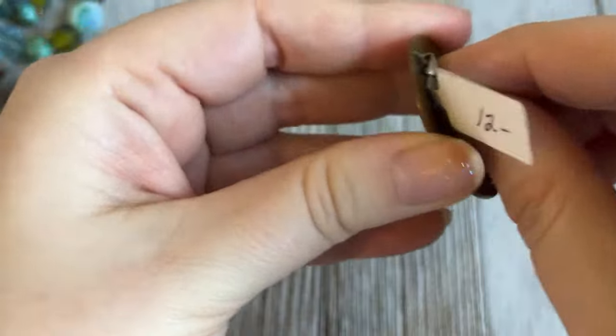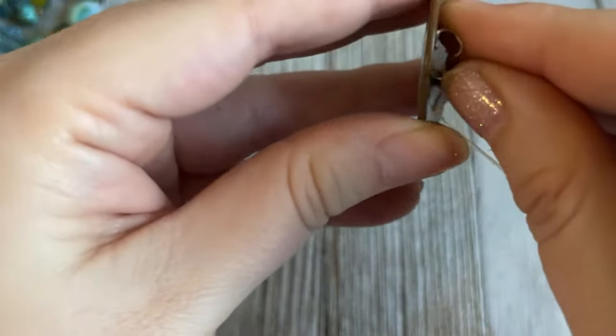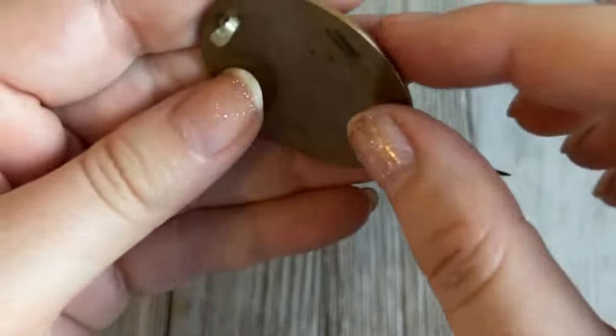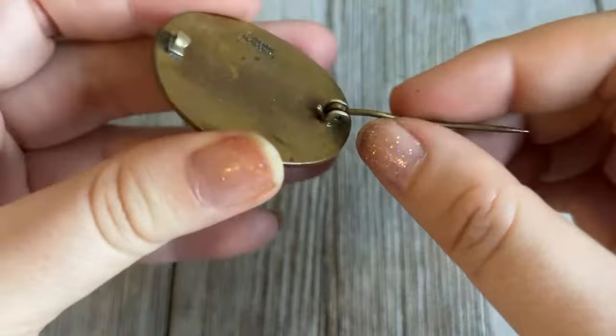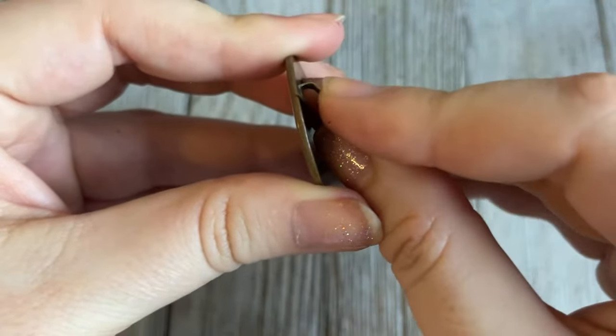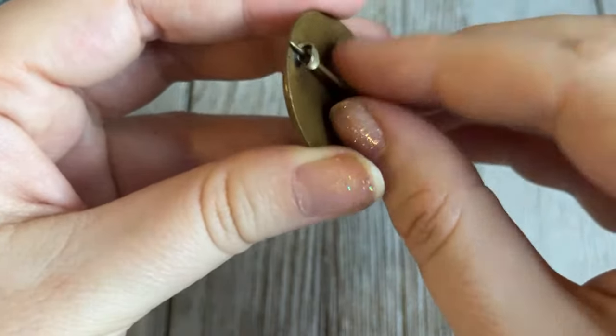Let's see. This one. I have something else in there that's stuck. This was 12. Ooh, that's not good. The C clasp is a little tenuous. Oh, I think it's okay.